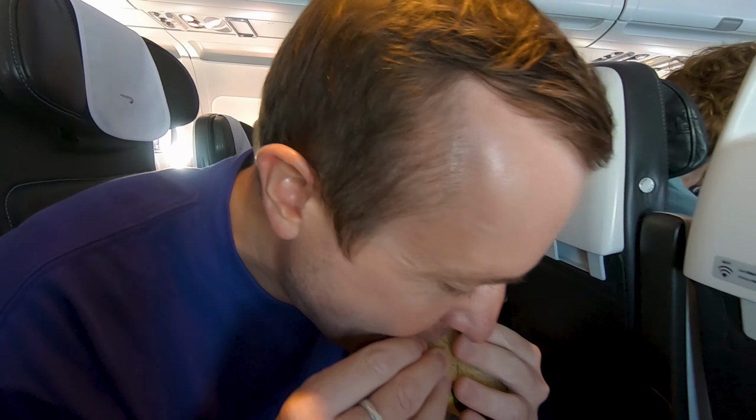Very curry-ish coronation chicken. I do find it a bit strange that British Airways are not able to provide a hot meal because you still have all the touch points with the box, so it does seem a bit odd.